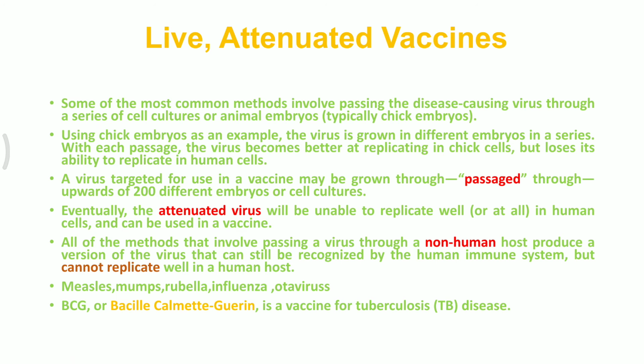And as a result, the individual who is taking the virus will develop the antibody for the same virus, but they will not get infected by the virus. This kind of technique is used to form the tuberculosis vaccine, which is BCG. Bacille Calmette-Guérin is to be learned.